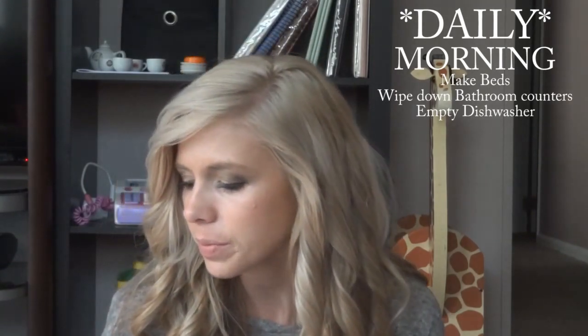The next one is wipe down bathroom counters, any counters really, in the kitchen too, and then empty the dishwasher. Honestly, we eat out probably more than we should, so this isn't an everyday thing for us. We may only do this about three times a week, because if we eat out, then we don't have dishes to wash. So, that's that.